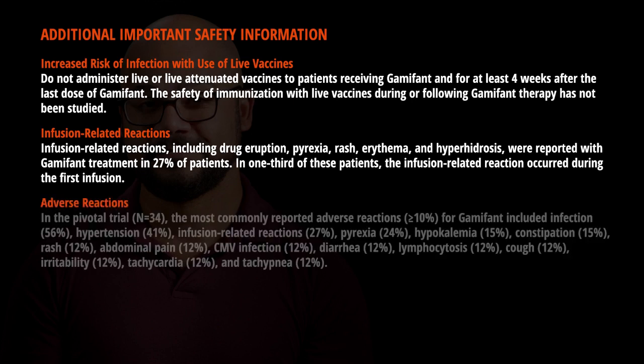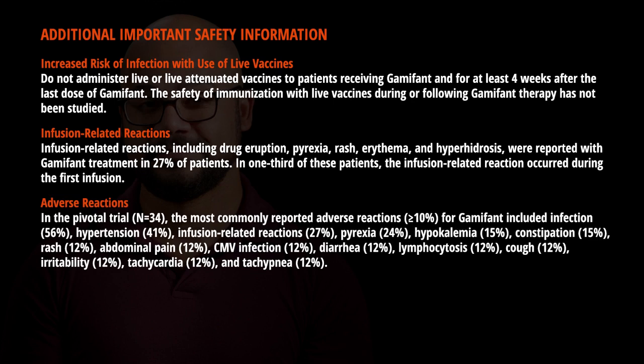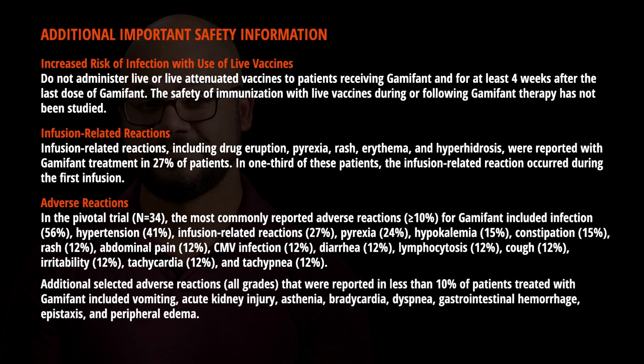Adverse reactions. In the pivotal trial, the most commonly reported adverse reactions, greater than or equal to 10% for Gamifant, included infection, hypertension, infusion-related reactions, pyrexia, hypokalemia, constipation, rash, abdominal pain, CMV infection, diarrhea, lymphohistiocytosis, cough, irritability, tachycardia, and tachypnea. Additional selected adverse reactions, all grades, that were reported in less than 10% of patients treated with Gamifant included vomiting, acute kidney injury, asthenia, bradycardia, dyspnea, gastrointestinal hemorrhage, epistaxis, and peripheral edema.